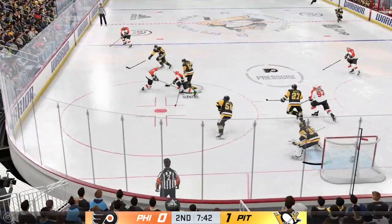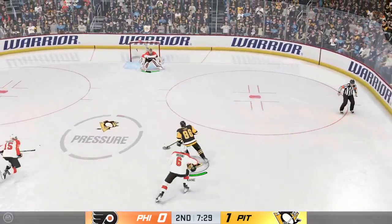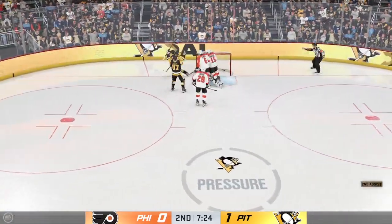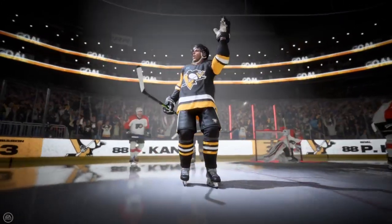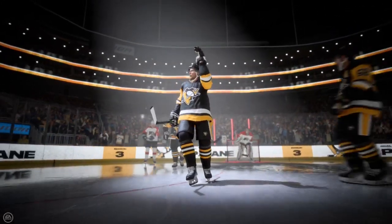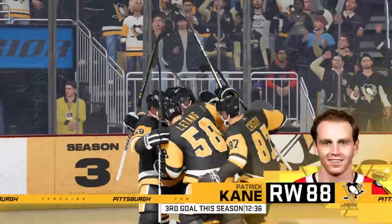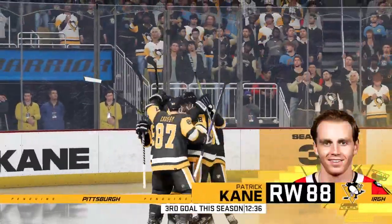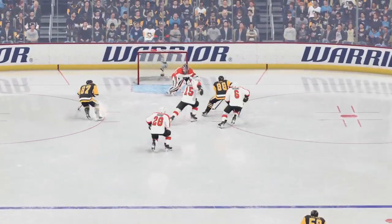Philadelphia's got the puck against the boards. And it's a quick pass to Kane. He's got a chance on a breakaway. Scores! Talk about swing on the finish with that one. He does the work to get to that position on the breakaway, James. And then the pressure is on. You know you don't get these opportunities all the time. A golden one it is, and he cashes in.